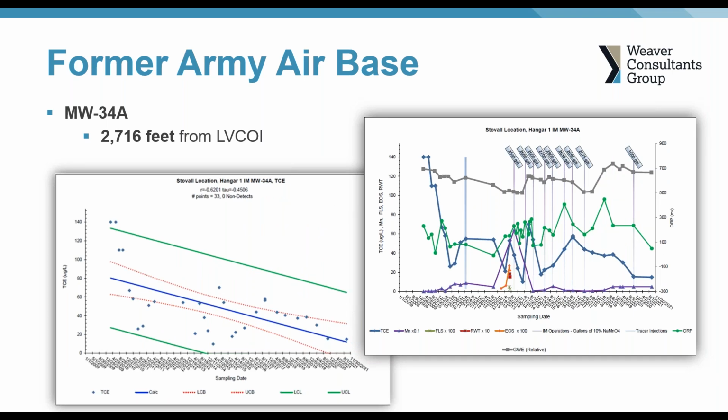The last well we want to discuss at this site is MW34A. This well was over 2,700 feet away from the LVCOI system. That is over half a mile away. That is, for perspective, half the distance between sea level and the elevation of Denver. So again, we do see some rebound with the sawtooth pattern in the data, but once we've overcome, which we really have not entirely overcome the concentration gradient, we begin to see some pretty precipitous and sustained declines in TCE concentration. We also see a bit of a sawtooth pattern with our ORP values.